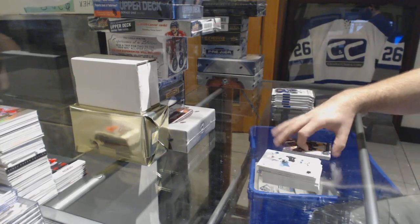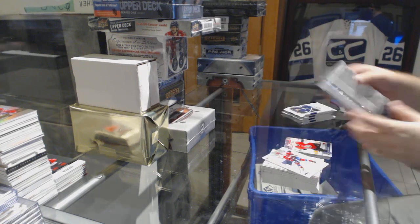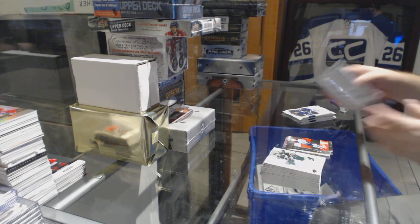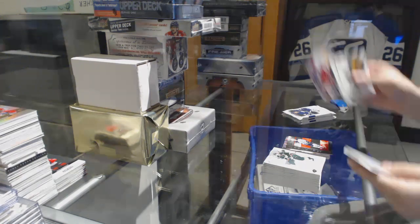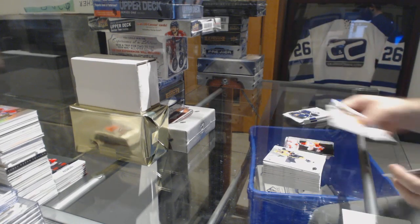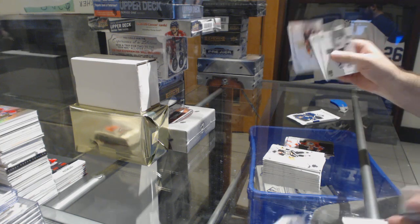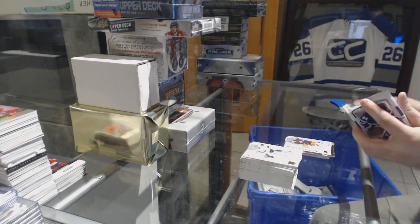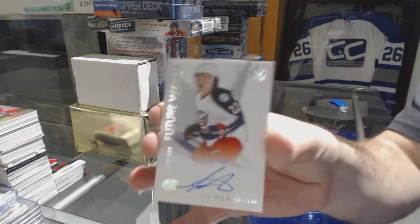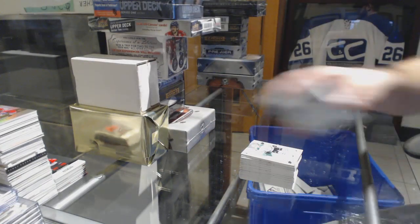Schaller for the Boston Bruins, update. Update of Mike Condon for the Ottawa Senators. Silver Skates of Line A for the Winnipeg Jets. Moment for the Florida Panthers, Jaromir Jagr. Moment for the Edmonton Oilers, Wayne Gretzky. Spectrum for the Anaheim Ducks, Ryan Getzlaf. And a Future Watch auto, number to 999, for the Blue Jackets, Sonny Milano. Future Watch auto, Sonny Milano.